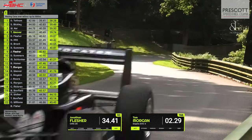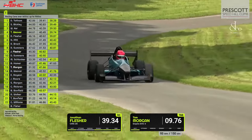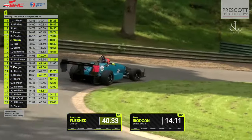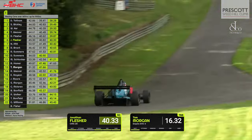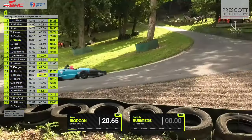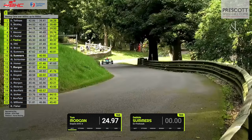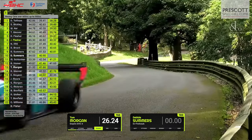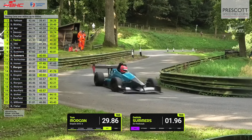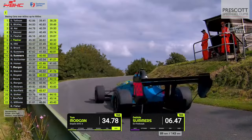And young Tom Morgan, son of Steve, is on the hill in the family Empire Evo 3. Yes, John Flesher's through the finish line at 40.33, but the Empire Evo 3, this is one of the latest evolutions from the Empire Garage. A car that is super competitive. This is a full carbon tub chassis and some big aero and a lot of developments on this car going through. He's already through the entry of semicircle.